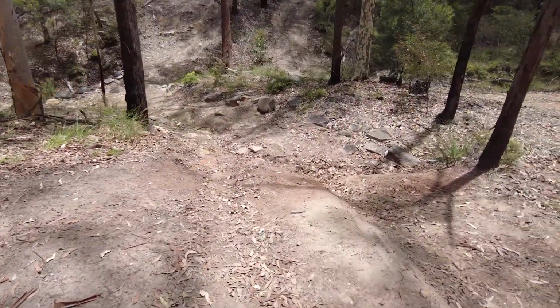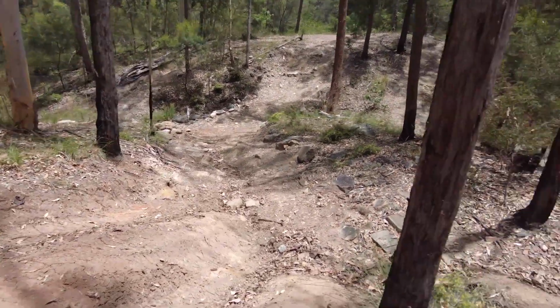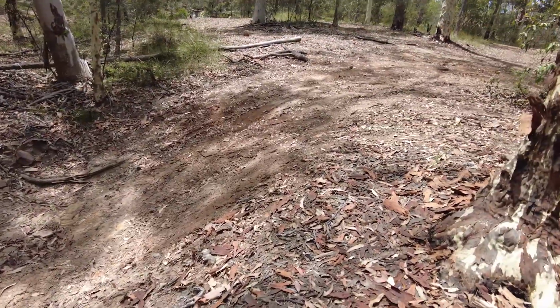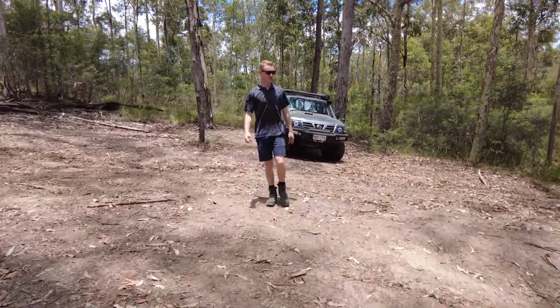Curiosity got the better of us. Looks like a bunch of little half pipes, a bunch of different lines to choose. This is the herd track. This looks like a lot of fun. I like this bit.